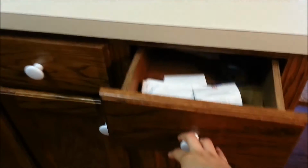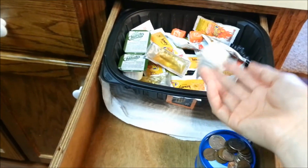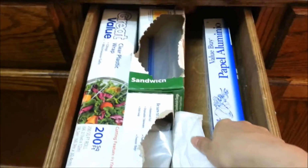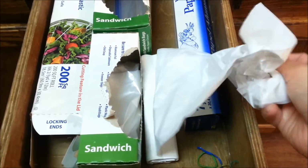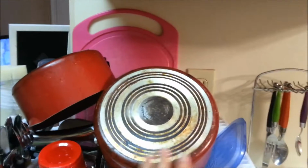So let's begin with our first drawer. Here in this drawer I just keep receipts and some thumbtacks and just like random stuff, leftovers from the restaurants. Over here I keep aluminum foil, just sandwich bags and clear plastic wrap, and then our trash bags. Down here just keep my cooking pans here. My baking stuff is here, more baking stuff, and that's it. And I do have more pans here.